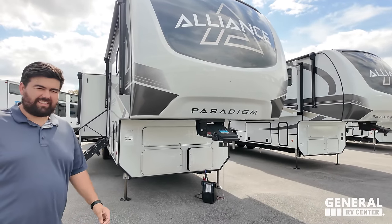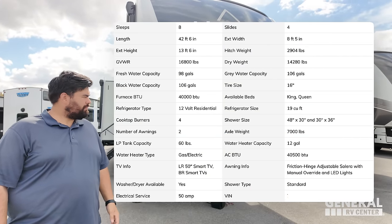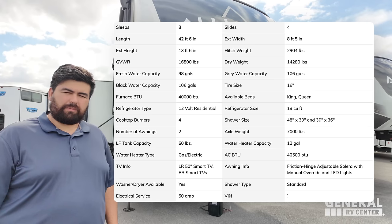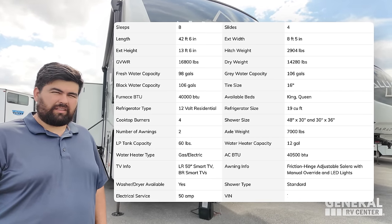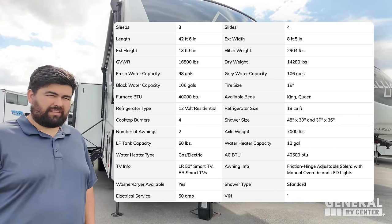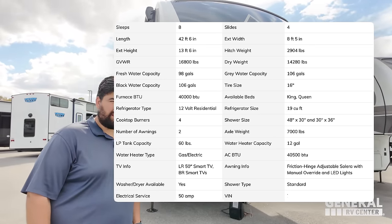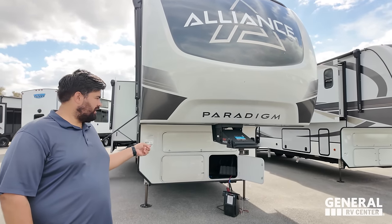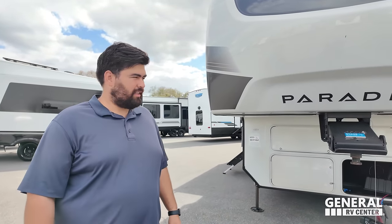So the model is 395DS. The actual tip length is 42 feet, 6 inches. Dry weight is 14,230 pounds. Hitch weight, 2904. Heavy. 98 gallons fresh, 106 gray, 106 black. Something that's super exciting about Paradigm is that you own one yourself. I do, yeah. Tell us a little bit about those weights.